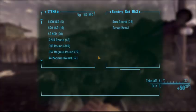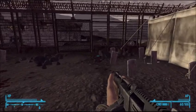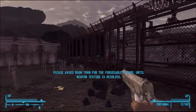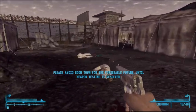You dropped something. Okay, so if I can get a moment's notice, well, please boom down for the foreseeable future until weapon testing is resolved.